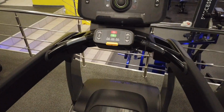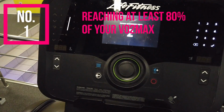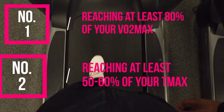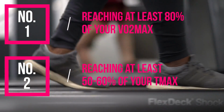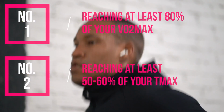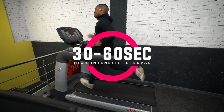Setting up your HIIT requires two variables. 1. Reaching at least 80% of your VO2 max. And 2. T-max, which is the duration of the high intensity interval. 50 to 60% of T-max is sufficient if your goal is losing fat and improving metabolic health. For example, I can sprint at 80% of my VO2 max for 2 minutes before my heart is about to pop. Therefore, my high intensity interval should be 30 seconds to 1 minute, and that is a challenge.